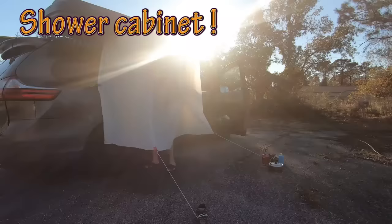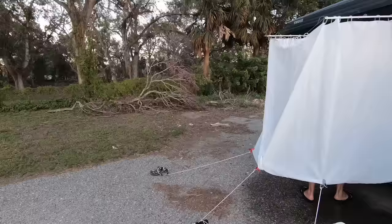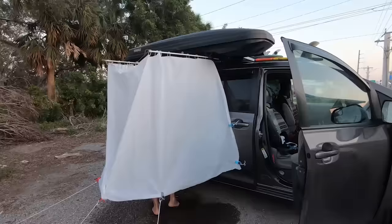Shower cabinet. I used my solar shower for a year without a shower cabinet. What a puzzle and a waste of time that was to find a private place to get a shower. Having a shower cabinet changes everything. You save time trying to find an ultra private spot to shower, and you can enjoy your shower without that feeling of having to rush. Plus, it is so cheap and easy to do.